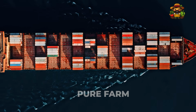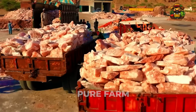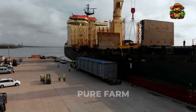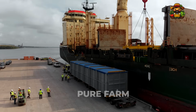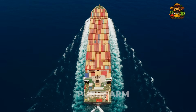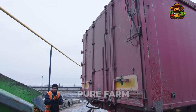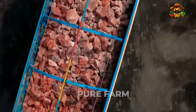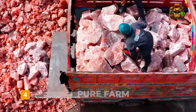The journey from Pakistan to the United States is no small feat. After being carefully extracted, massive salt rocks are loaded onto heavy-duty trucks that transport them to port facilities. Here, the salt is packed into durable, moisture-resistant containers designed to withstand the long sea voyage. These shipments then embark on their transoceanic journey, crossing thousands of miles before arriving at American ports. Once docked, the salt undergoes another round of inspection to ensure that it has remained uncontaminated during transit. Specialized trucks then transport the salt to processing factories where its transformation begins in earnest.